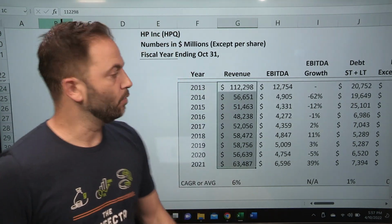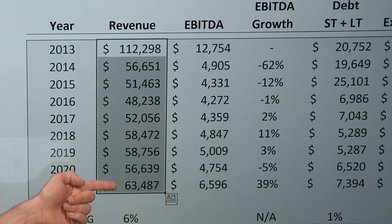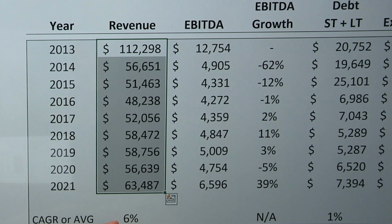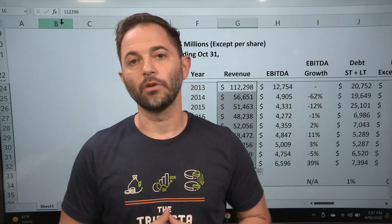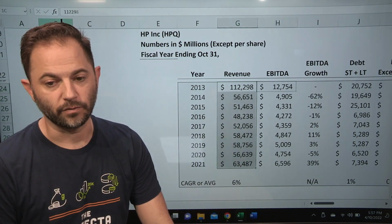So just to review, revenue drops, but then from there it starts growing again, which is nice and what we want to see. And when I look at these years here, annualized rate is a 6% annual growth rate, which is a nice, solid, mid-single-digit top-line revenue growth for a mature business. We like that. That's going to check the box for us on revenue growth.